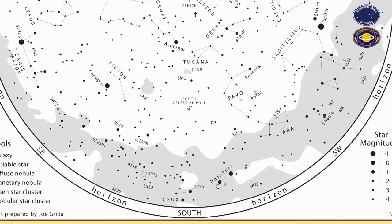Now, Beta, being slightly fainter, you would think that it is only slightly further away. Nothing could be further from the truth, because Beta Centauri is almost 900 light years away. So it's over 200 times further away. So really that tells us that Beta Centauri in real life is the much brighter, much hotter star. And in actual fact, that's exactly what it is.